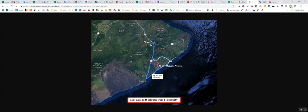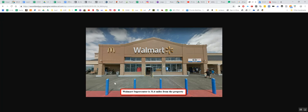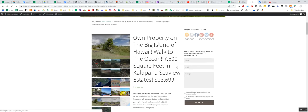Here's Pahoa. It's 25 minutes to Pahoa. It's a little Pahoa town. You got groceries and I believe there's a Walmart there. Yeah, Walmart there in Pahoa. Been there. There's usually a guy holding a chicken out here. He usually hangs out around here. He just walks around with a chicken. It's pretty cool. I don't know what he's doing, but he just hangs out with this chicken all day in front of Walmart. But anyway, you go there, you'll probably see him. I call him Chicken Man.